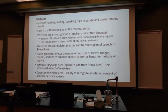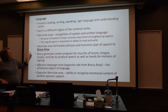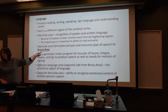Language is very complex. In some cultures, more complex than others, okay? Because if you look at like Mandarin, Chinese, and so forth, where the symbols are representative of letters, that's much more complex than what we see with our language. It's going to actually involve some areas of the brain, and we're going to be looking at an area called the Wernicke area and the Broca area. Ever heard of these?